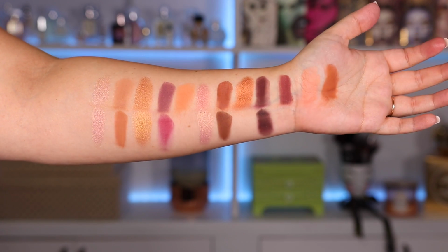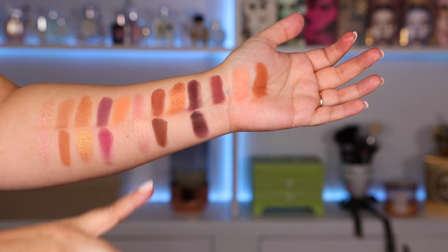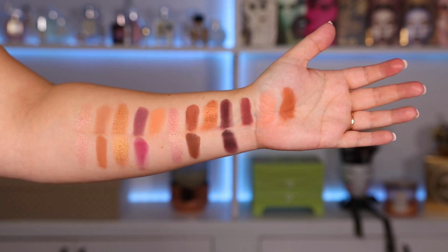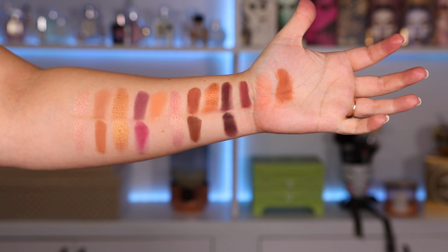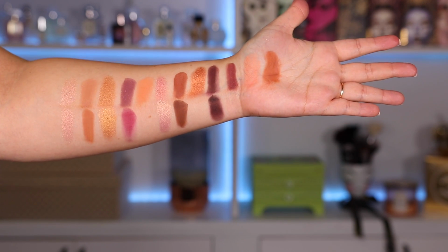So take a look right here. 6 similar shades in that one. You don't get the peachy transition shade or the copper shade or the dark burgundy shade. You also don't get any of the blush shades that come in the other one, or eyeshadows that look similar to those.